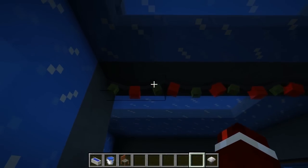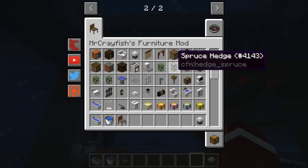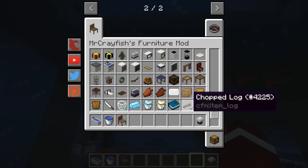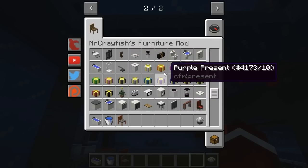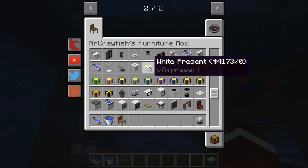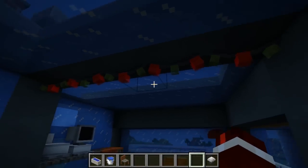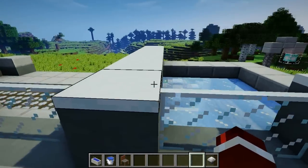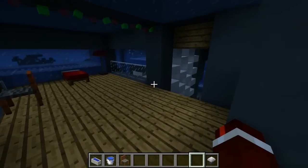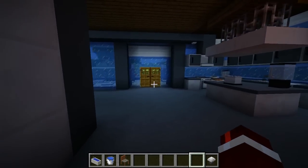Up the top here we actually have some fairy lights, so this is a part of the Christmas update. Now I haven't got all the Christmas stuff out, but there are wreaths, fairy lights, a Christmas tree, and then we've also got 16 types of Christmas presents as well. So if it was Christmas, you would use those items and then you'd be able to have a fun Christmas in Minecraft. Now let's go ahead and head outside because we've got some more stuff to show you.